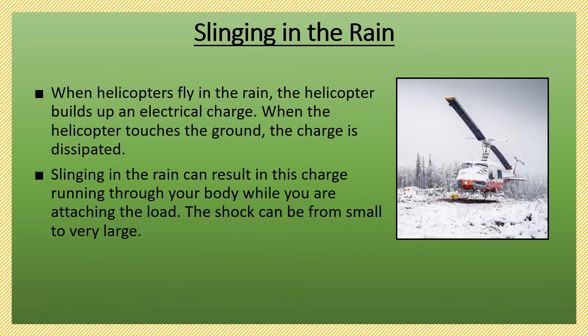Slinging in the rain. When helicopters fly in the rain, the helicopter builds up an electric charge. When the helicopter touches the ground, the charge is dissipated. Slinging in the rain can result in this charge running through your body while you're attaching the load. The shock can be from small to very large.